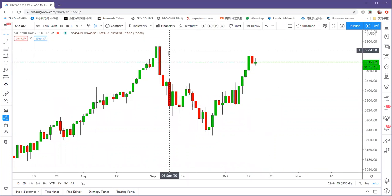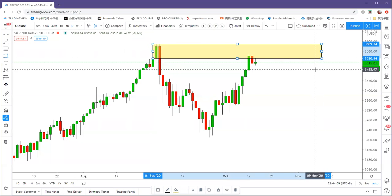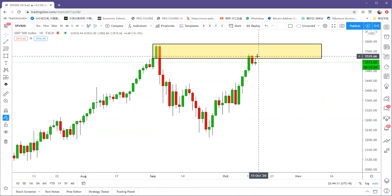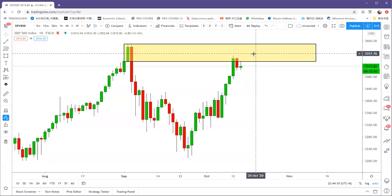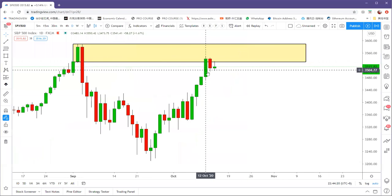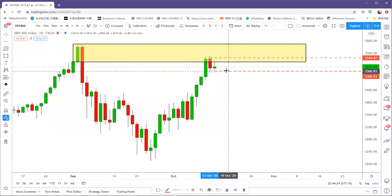S&P is now coming close to the previous pivot. If you want to sell the S&P, I think that's okay. You can consider selling the S&P from here, because 3,560 will not be an easy place to break through, and there's an inside bar here. If the inside bar is broken down, you can sell it.